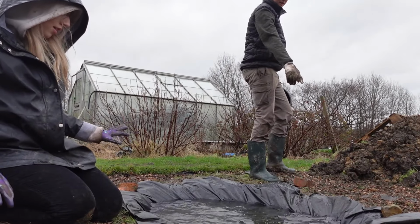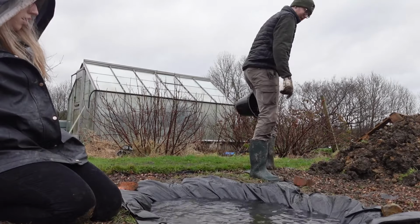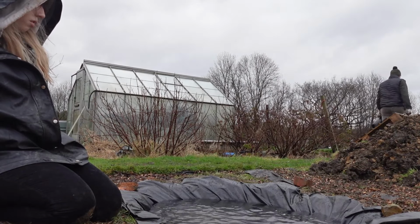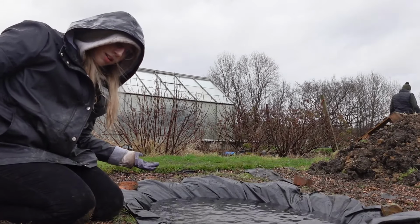It's not secured on this corner. What do you mean? Well, it's lifted up a bit. Okay. Nothing to do about it.